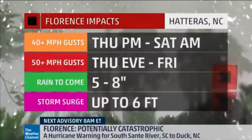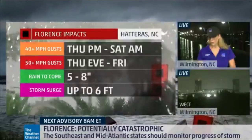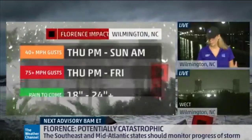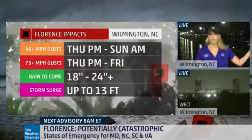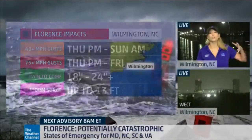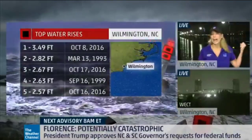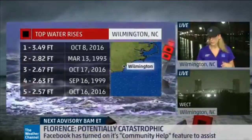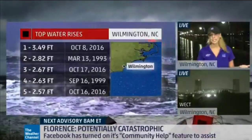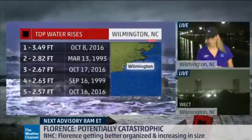It's a Thursday, Friday, into Saturday thing. Remember, it slows down. So that's why the rainfall is going to be horrific. Wilmington, 12 to 18 inches of rain. And you have to watch, again, along the Cape Fear River, depending on where exactly that storm sets up. Does the water push up the river or does it push out the river? It depends on what the wind direction is. And as we take you into Wilmington, our top water rise is going back to 2016, just about 3.5 feet. The tides, we also are going to have to take that into consideration.